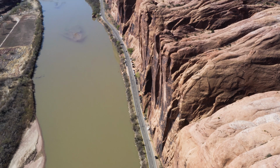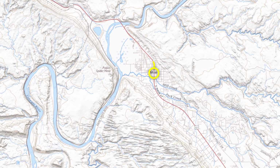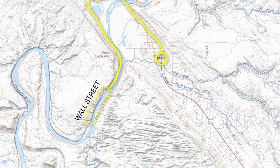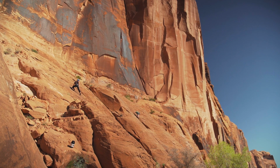If you come to Moab to go rock climbing, a great place to start is the Wall Street climbing area. As you come up north out of town on the north side of the Colorado River, follow the signs to Potash and drive down the road until you see a bunch of other people climbing. All these routes are from 5.4 to 5.13. It's a great place to come out and practice lead climbing and get warmed up for a lot of the other multi-pitch climbs that are all around Moab.